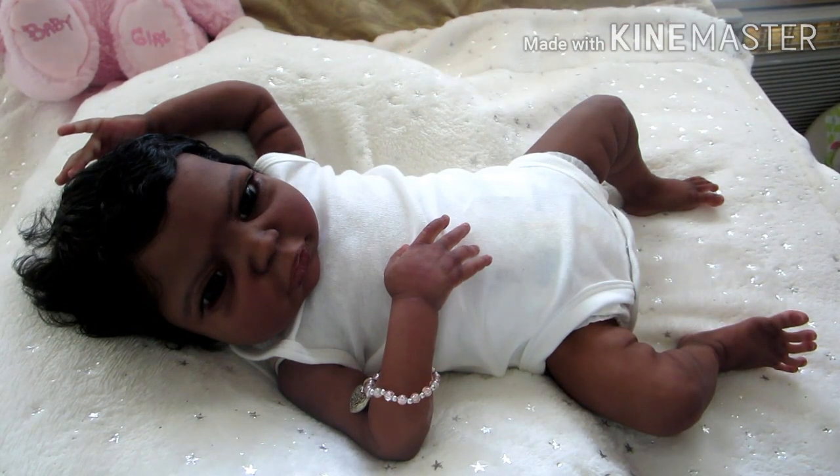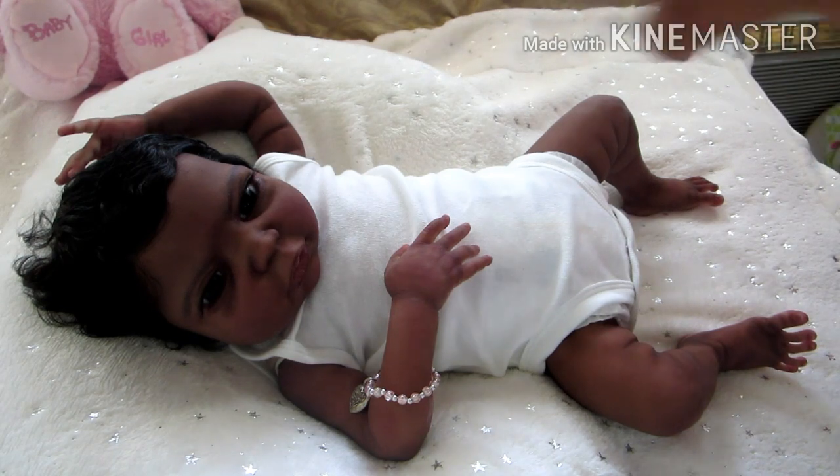All right, I also bought one of these headbands. I bought a little clip to see what I prefer on her. But you know what? I'm enjoying her without any headbands. I am enjoying her.